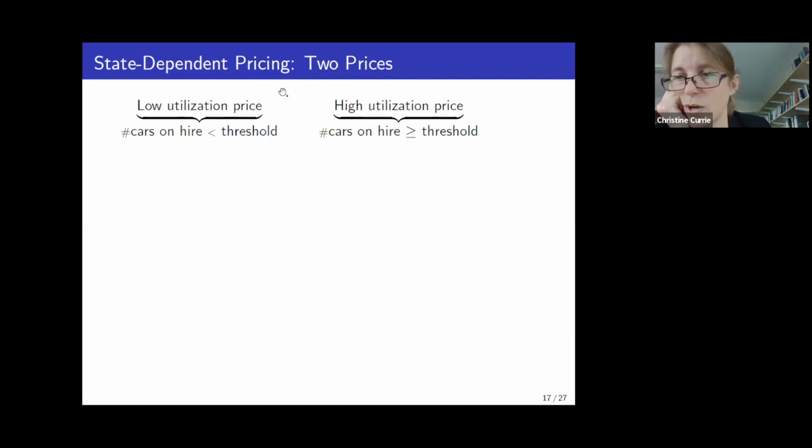So Sheba's asked why different prices. The reason we're charging different prices is we think that if you're in a state where not many cars are on hire, you want to encourage people into that system, and so you might be charging a lower price. Whereas in a state where you've only got one car left, for example, then you can be happy to hold out for a higher price and maybe take a little bit longer to find somebody to take on that extra car, but it gives you that extra bit of revenue. So this is a fairly standard kind of revenue management strategy that you would see on the airlines, for example. If they are filling up quickly, then they will increase the price. So that's the basis for this model.